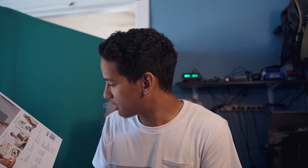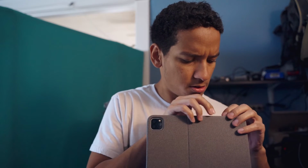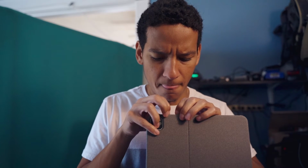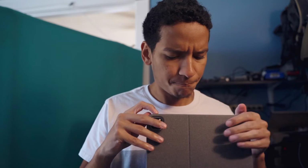I don't even know if it has the color written on here. But it fits exactly how I was expecting it to. And the speaker grills fit perfectly, which I'm very happy about because that's one thing I was worried about. Now the only thing I'm not really sure of is... That looks really good.